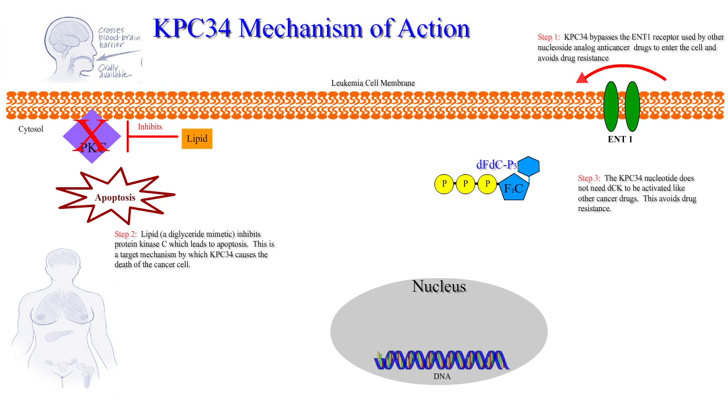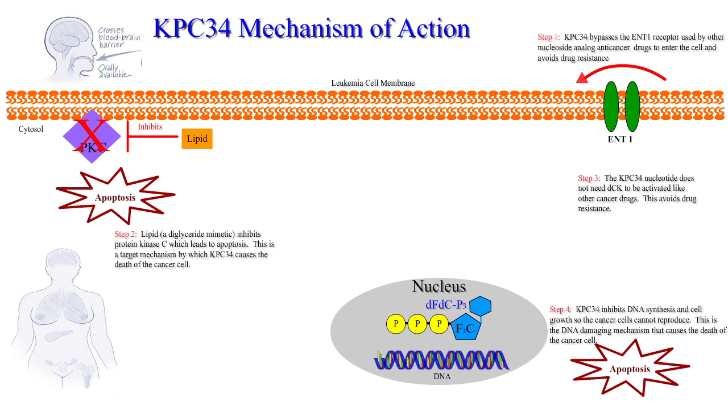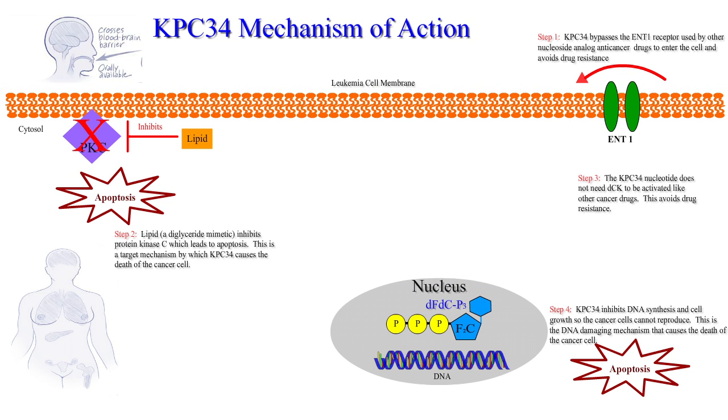This process is not dependent upon the rate-limiting enzyme deoxycytidine kinase that oftentimes becomes downregulated in resistant cancer cells. Once formed, the nucleoside triphosphate travels to the cell's nucleus, incorporates into the cellular DNA, and halts DNA synthesis, thus killing the tumor cell by a second mechanism of action.